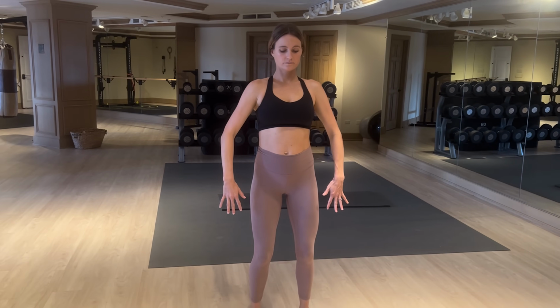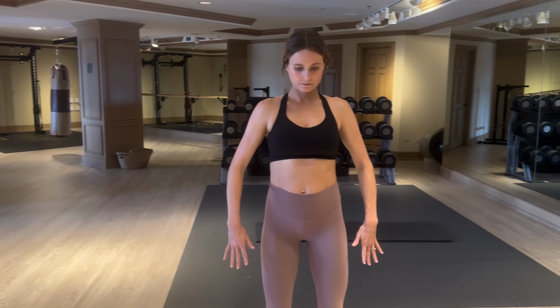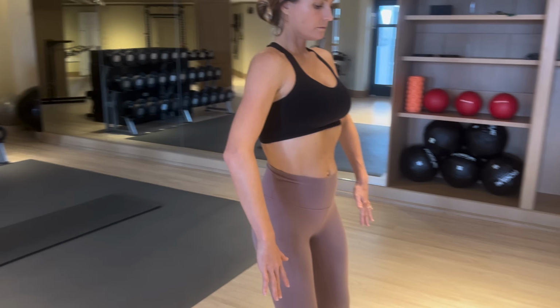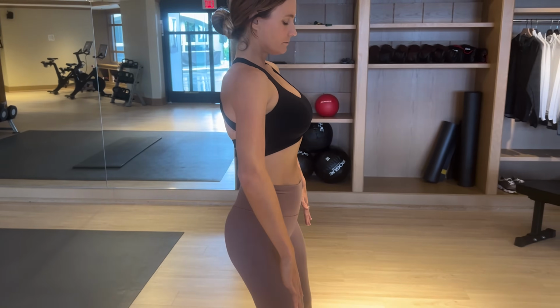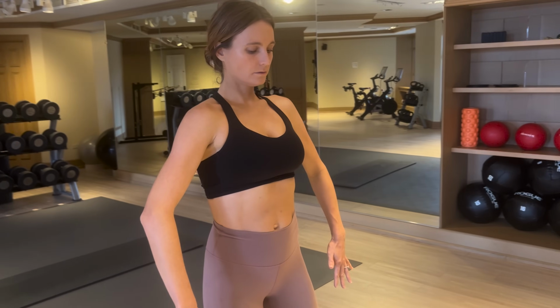So let's demonstrate decompression breathing and apnea. You're going to start with your feet hip-width distance apart, your knees slightly bent. You're going to lengthen your waist and open your ribs, and you'll align your ears over your shoulders, your shoulders over your hips, and your hips over your heels. So you're going to keep this postural alignment as you do the breathing.